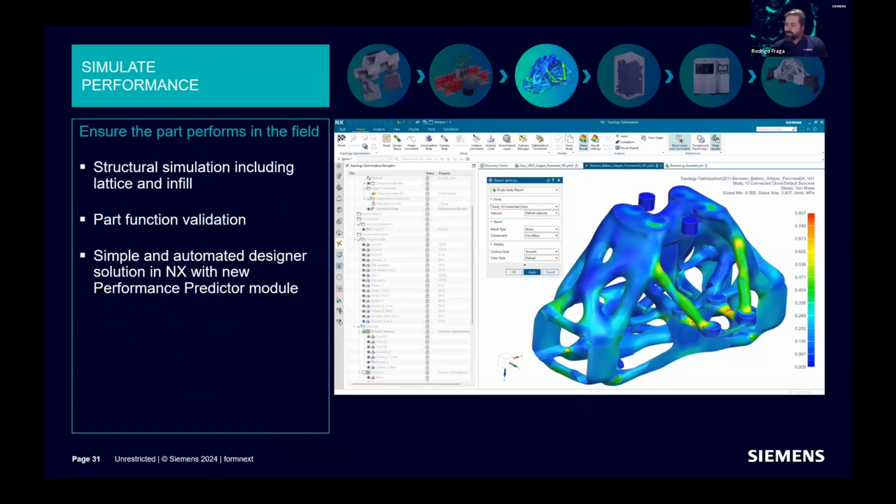So as I said, once we finish the design, it's extremely important to do a validation. Sometimes we cannot capture all the functional requirements in a topology optimization process. So that's why it's important to work together with a more capable simulation solution, where you can then do virtual testing of your parts for the different needs or requirements you can have.